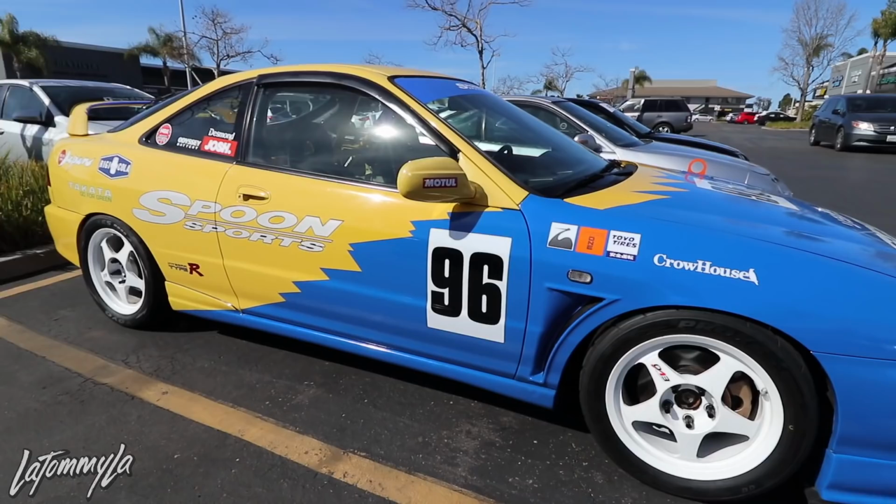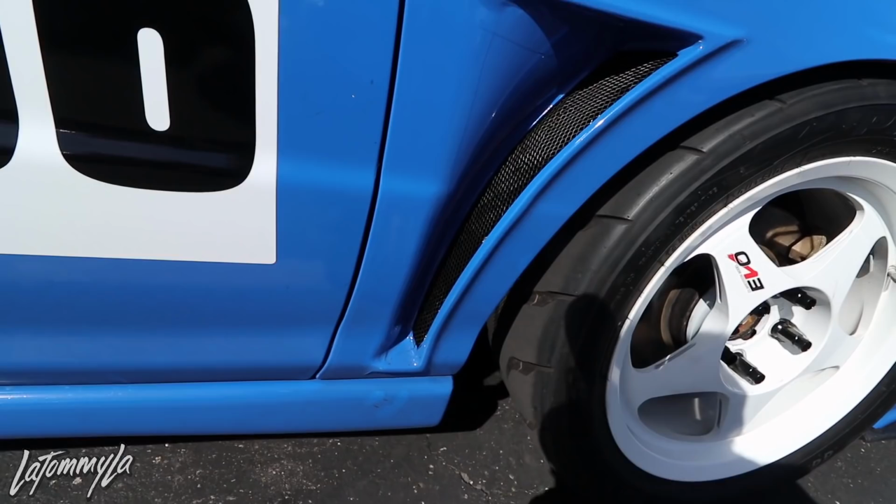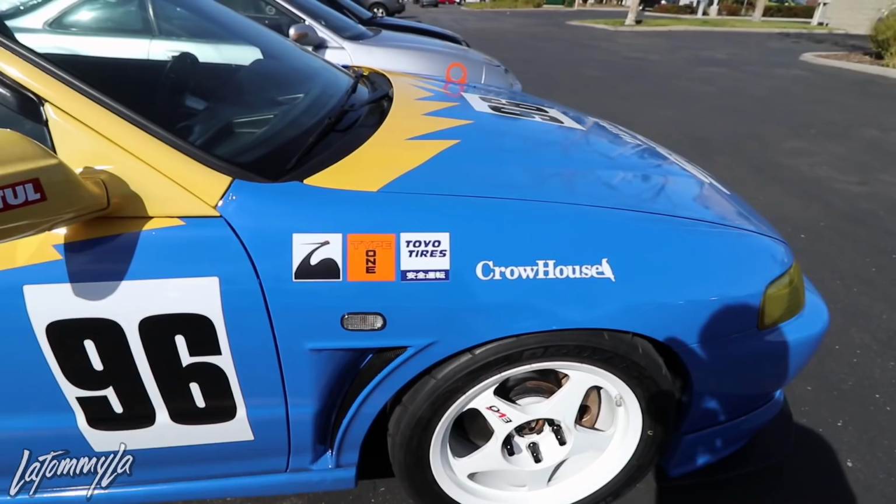Josh's ITR. You guys seen us doing the livery on this? We did it a long time ago, and he had new additions, of course, the wheels. And look, check out these Crow House fenders. This is actually the first time I've seen them in person, and the first time I heard about these was when he bought them. They're fiberglass too.